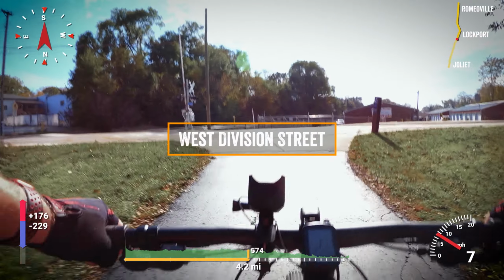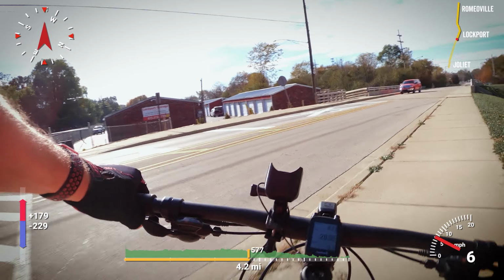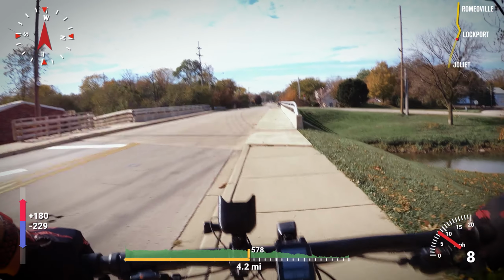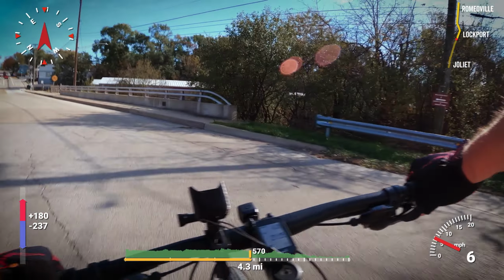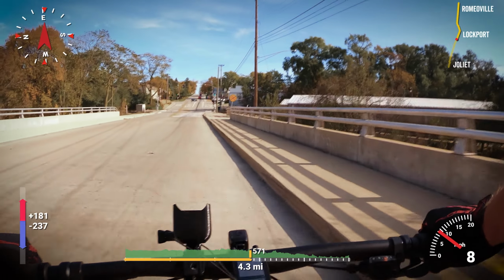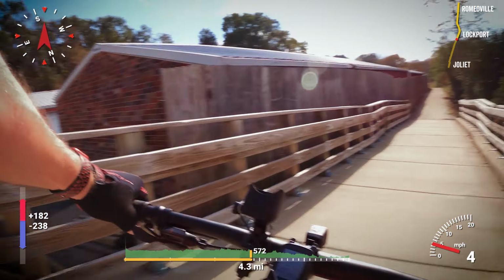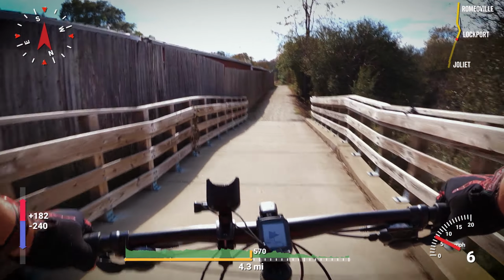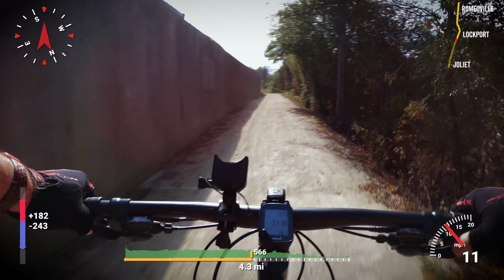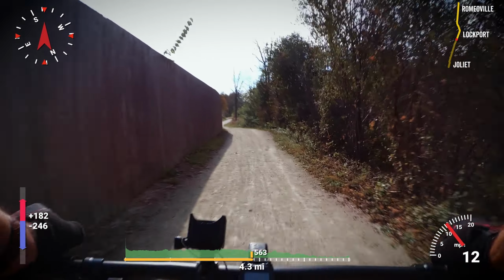At 4.2 miles, I made this crossing of West Division Street more difficult than it needed to be. The continuation of the trail on the other side of this road isn't well marked, but I knew it was to the right. Now back on the trail, it becomes gravel again. That's why I do this, so you guys don't get lost.